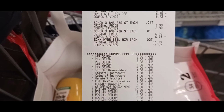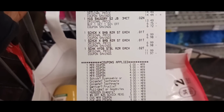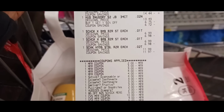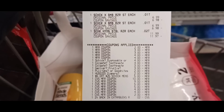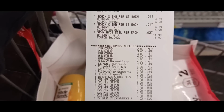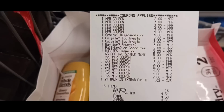Alright guys, so this is what this transaction looks like. I didn't have the Whole Blends attached for me. I honestly couldn't remember the order to give them. I wasn't sure if the Fruities should be scanned first or the Whole Blends, because sometimes the Fruities coupon will attach to the Whole Blends. And so I gave her the Fruities first, so maybe that's why it didn't attach, because it always attaches for me, but it didn't today.